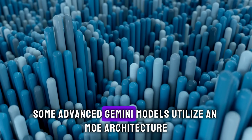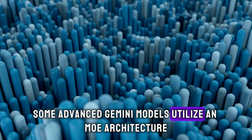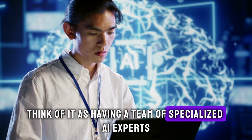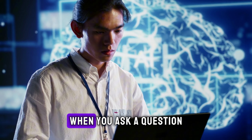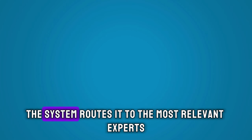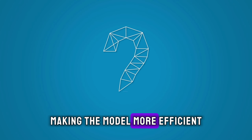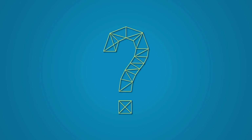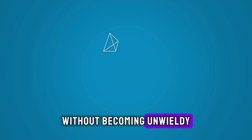Some advanced Gemini models utilize an MoE architecture. Think of it as having a team of specialized AI experts. When you ask a question, the system routes it to the most relevant experts, making the model more efficient and capable of handling a wider range of tasks without becoming unwieldy.